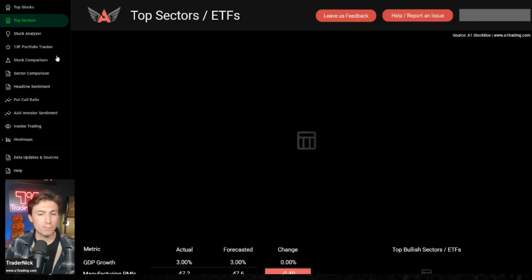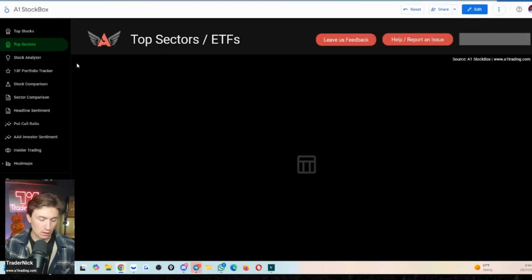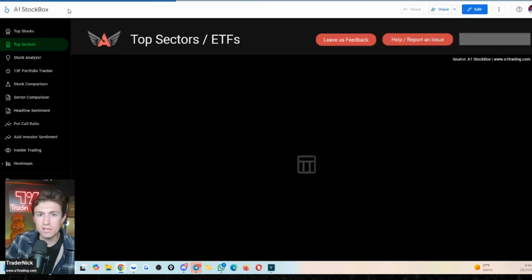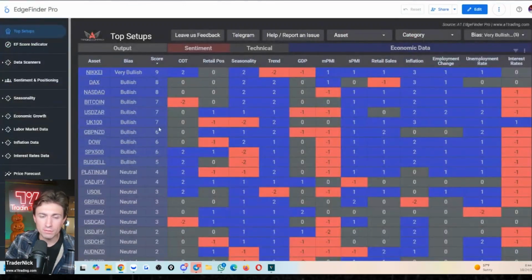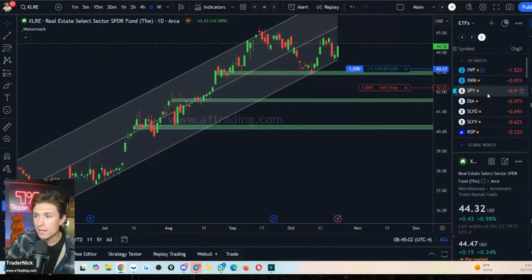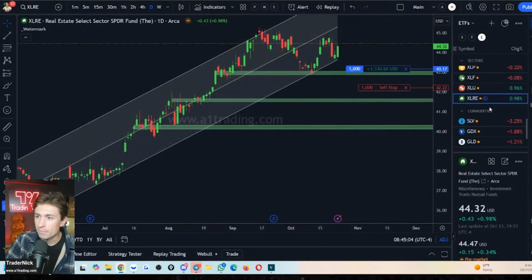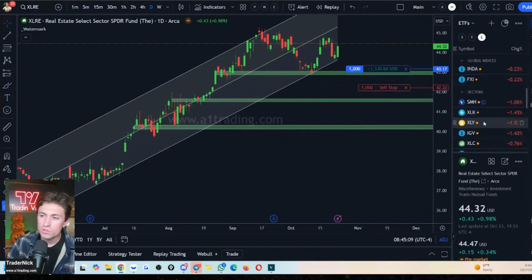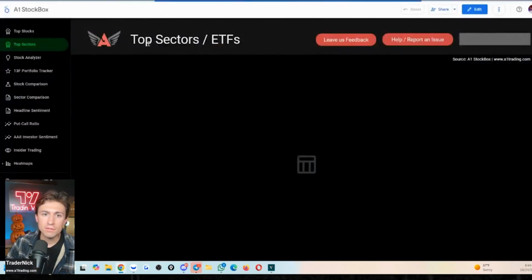So we also have one of my favorite features on the entire product, the top sectors page. And the top sectors page, if I can load this properly, will do kind of the same concept as what we've discussed with the Edge Finder's top setups for Forex and futures. The top sectors, if it would load, I'm not sure why it's not. It will load things like IWM. It'll load things like XLF, which is financials, real estate, consumer staples, technology, all sorts of stuff in a singular page.